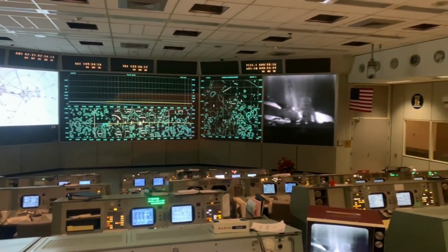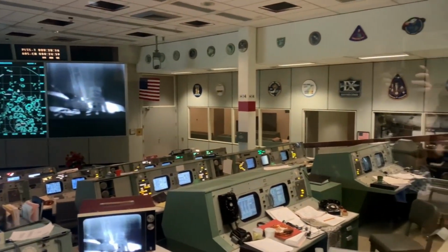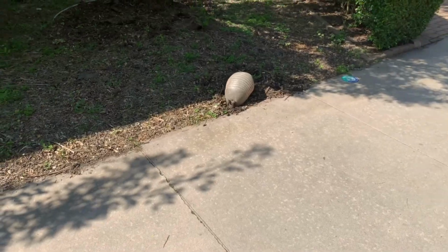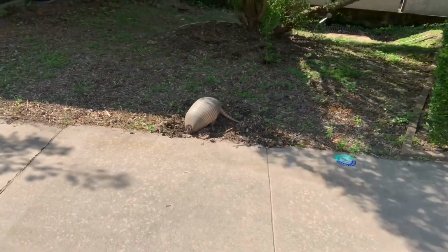When we were heading back to the tram, I was the first in the group to find an armadillo on the side of the sidewalk. After I recorded this clip, the rest of the group stopped to take pictures. They ended up getting a little safari tour.